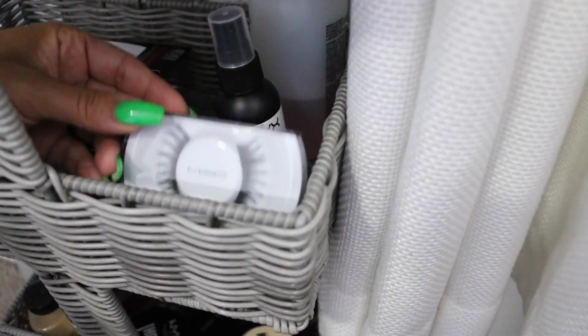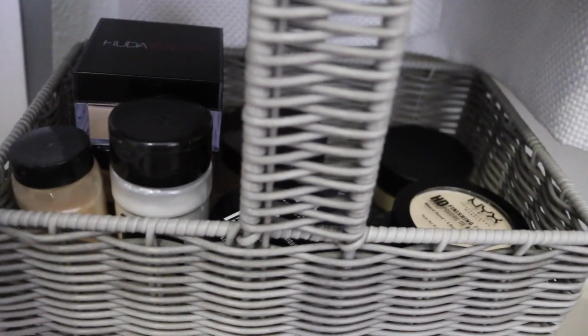I have lashes over here too that I keep in this area. As we get lower down here, I have my powders. These are all my face powders, like NYX, Bobbi Brown, Laura Mercier, MAC.